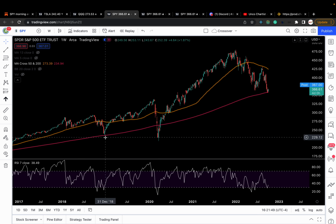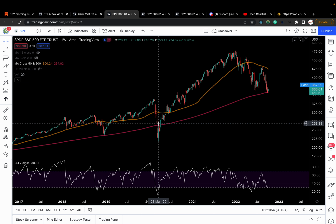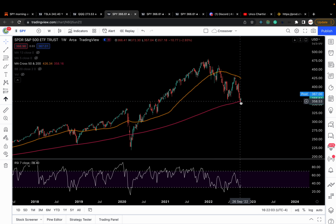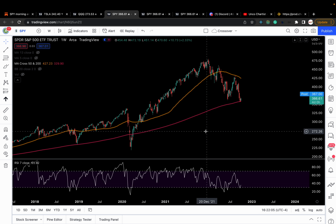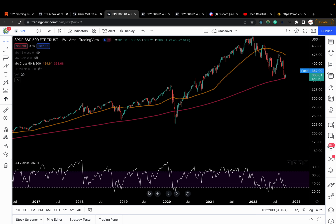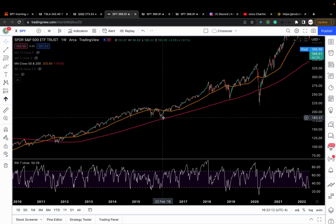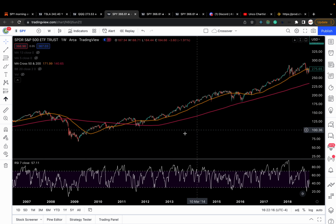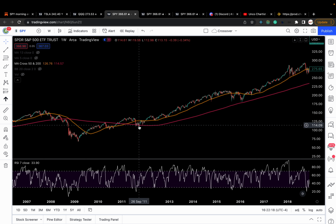In the past, it's given us the bottom of a correction. There's been times where we broke below it, which triggered more downside, but a recapture of it was very bullish. So far we did close below it and then recapture it. Maybe it's still early to tell. We'll need more price action to see what's going on. But if we scroll back, you can see there's more times when this 200-week moving average served as a strong support level. Like I said, there were times when we broke below it, but recapturing it was very bullish.